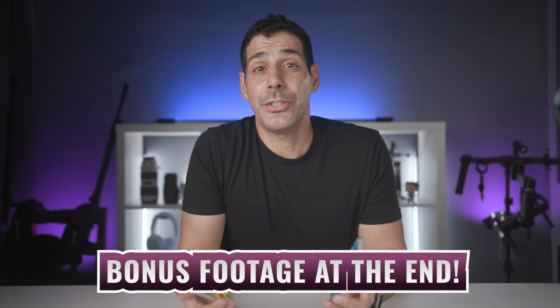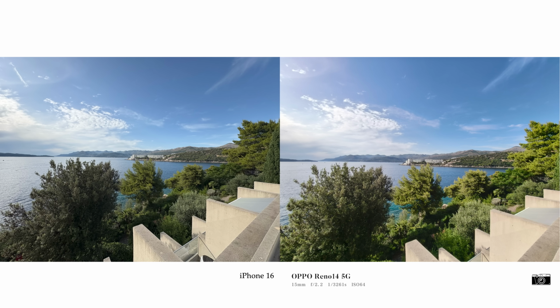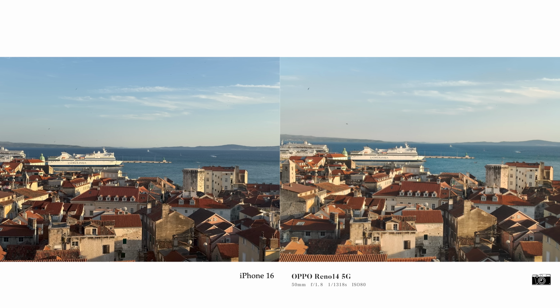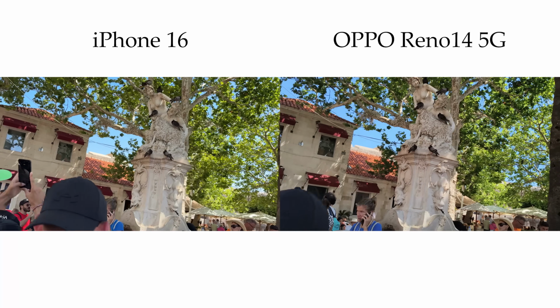On a recent trip to Croatia, I decided to compare the OPPO Reno14 and the iPhone 16 cameras for photos and videos. I'll show you a ton of samples of street photography, landscape, portraits. We'll talk about what it was like to use each phone and ultimately which one I liked better.